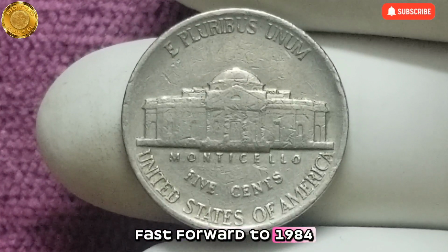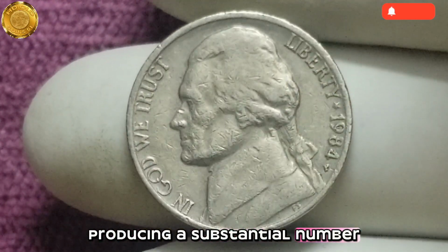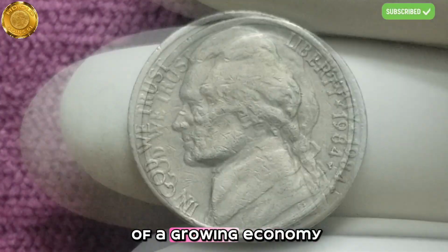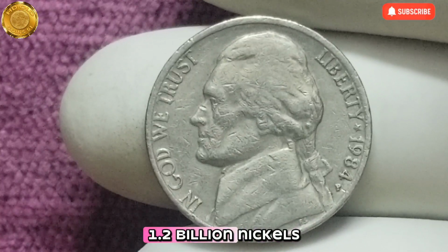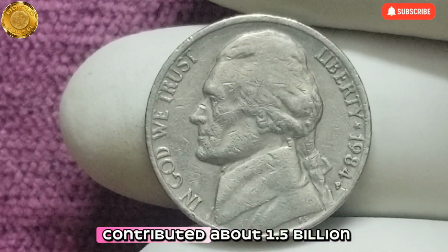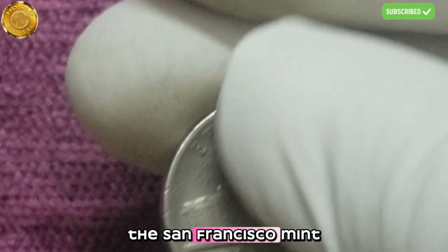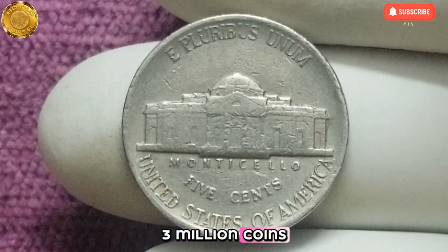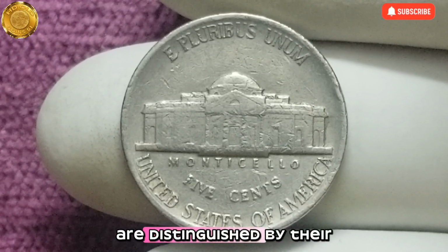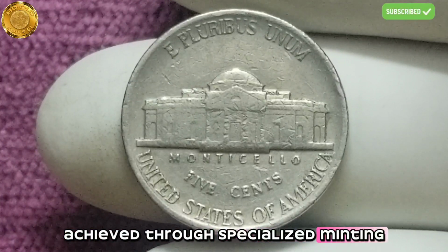Fast forward to 1984, a year that saw the U.S. Mint producing a substantial number of nickels to meet the demands of a growing economy. The Philadelphia Mint struck approximately 1.2 billion nickels, while the Denver Mint contributed about 1.5 billion. Additionally, the San Francisco Mint produced proof versions for collectors, with a mintage of over 3 million coins. These proof coins are distinguished by their sharp details and mirror-like finishes, achieved through specialized minting processes.